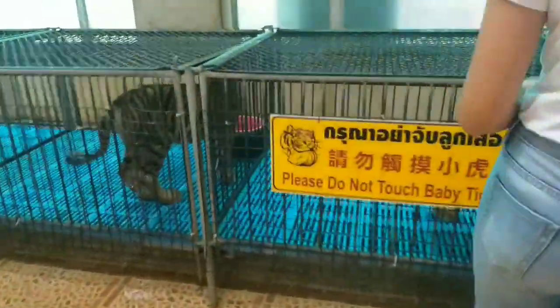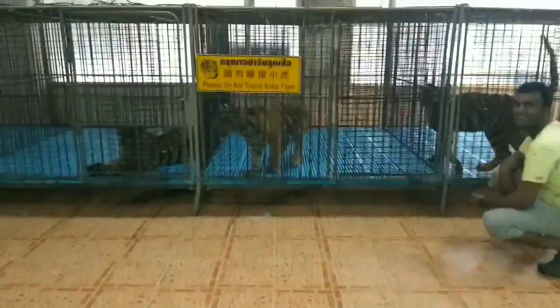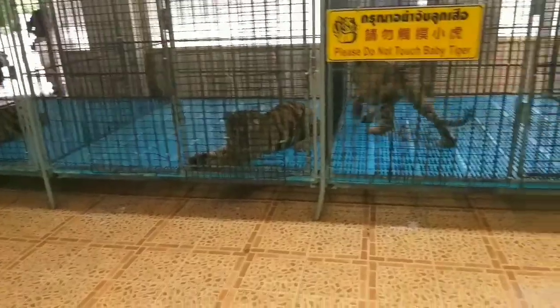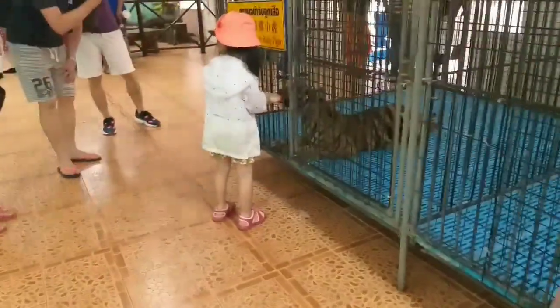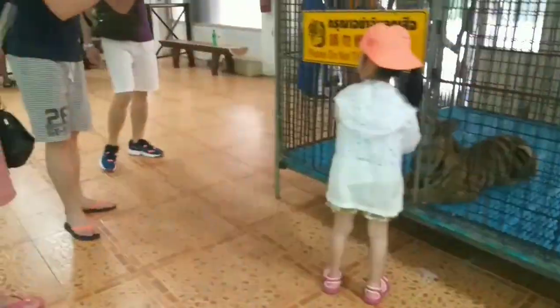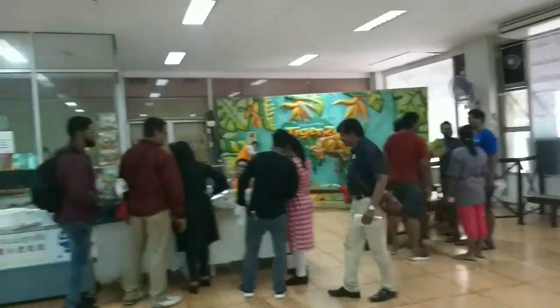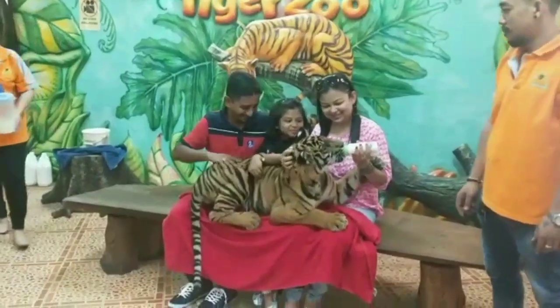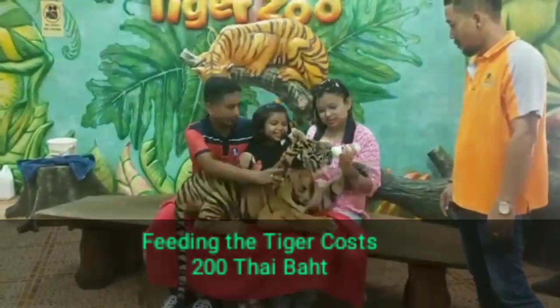There are so many cubs. You can feed them milk with 50 baht. Now I am feeding the cub. You can take a snap with 200 baht.